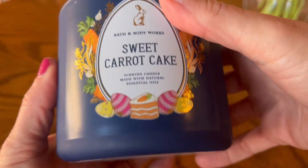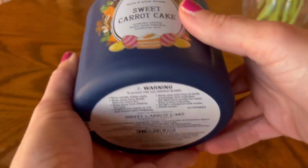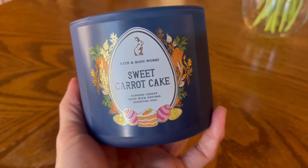The fragrance notes on Sweet Carrot Cake are sweet cream cheese frosting, fluffy carrot cake, and cinnamon spice. Now, I had this last year in the packaging. I think it was called Somebody Loves You. That was kind of like the other packaging. It does come with this beautiful embossed lid on here.